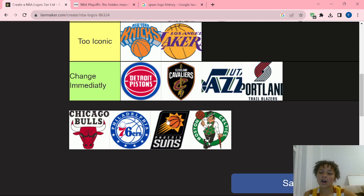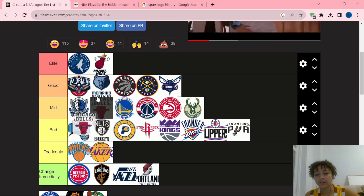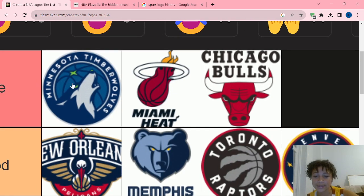Next is the Chicago Bulls. You might say put it into iconic, but forget about that. We're not putting it into iconic. We're putting it in elite. This is a very fierce looking bull, and I like that it's a fierce looking bull. Fierce animals will get the job done. The Timberwolves aren't even looking fierce. They're just menacing. You know, it's a Timberwolf. It's a werewolf. 12 a.m. or 12 at midnight. You don't want a werewolf attacking you.